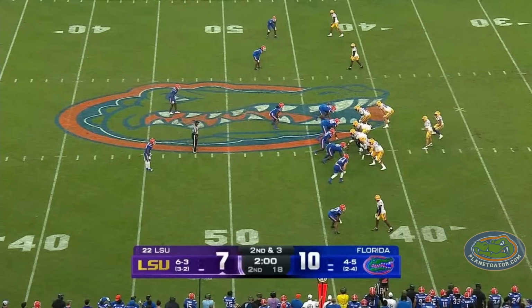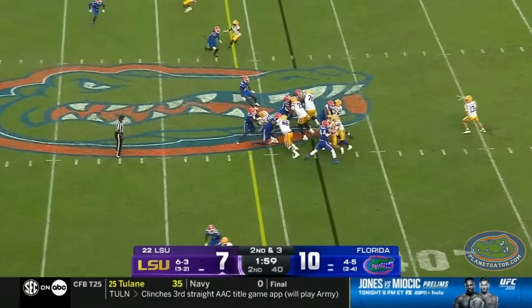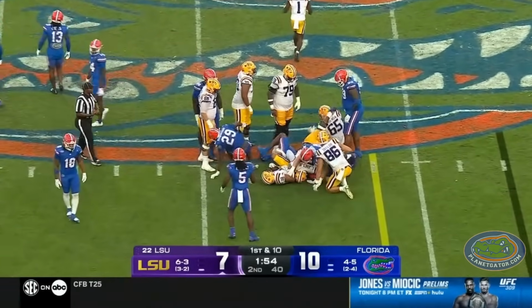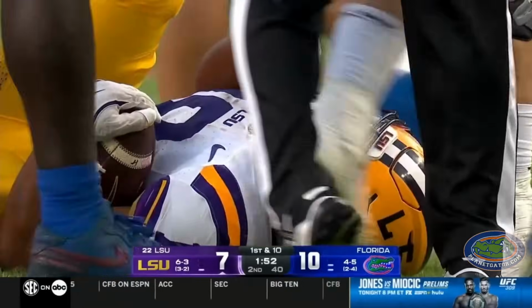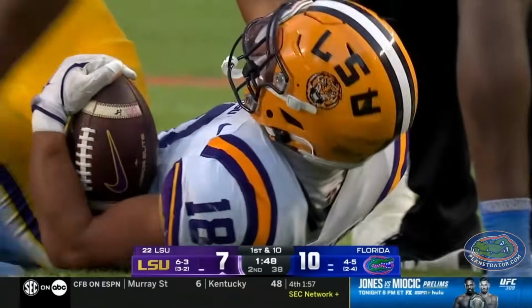Second down for LSU. They need 3. They're at their own 43-yard line. Nussmeier out of the pistol. We'll hand it off to Williams, running straight ahead. Piper got a hold of him, but he's been dragged across the line to gain. Tigers move the chains, advancing it to just shy of their own 48-yard line.